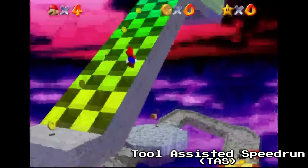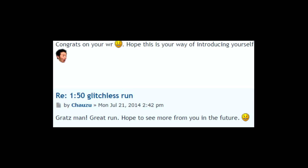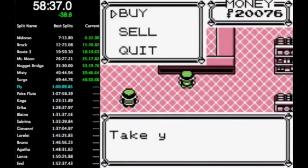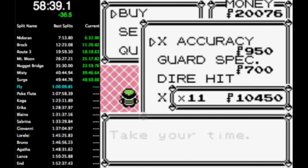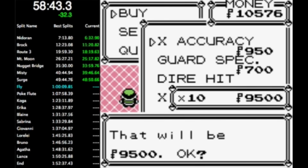This can help you both manipulate randomness and execute everything perfectly. The run was reluctantly put up on the official Pokemon Red and Blue leaderboards after a while, but it was quite a controversial decision. Nowadays, we know for a fact that this run was 100% legitimate, and as you'll soon see, Exarion went on to be a very respected runner.